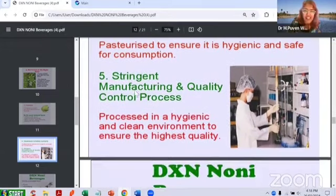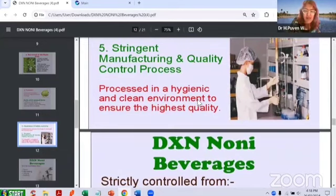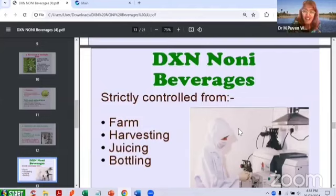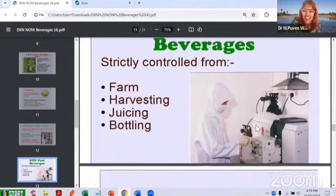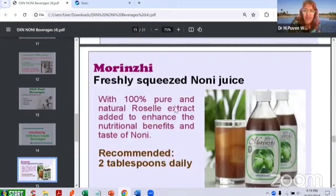And everything is produced under stringent manufacturing and quality control processes. Yeah, we have got all the certifications needed. So it is strictly controlled from the farming side to the harvesting, to the juicing and to the bottling. If you go to the DXN farm in Jitra, in Kedah, in Malaysia, you can see all this taking place. So this is how it looks, as I showed you, 100% pure with natural roselle extract, and the roselle plants are also all cultivated in the Jitra farm. You can have a look. It's added to enhance the nutritional benefit.